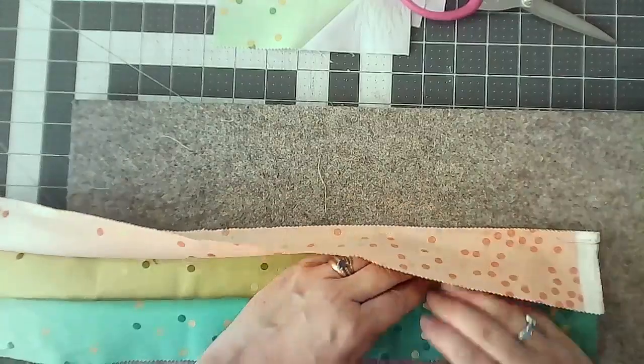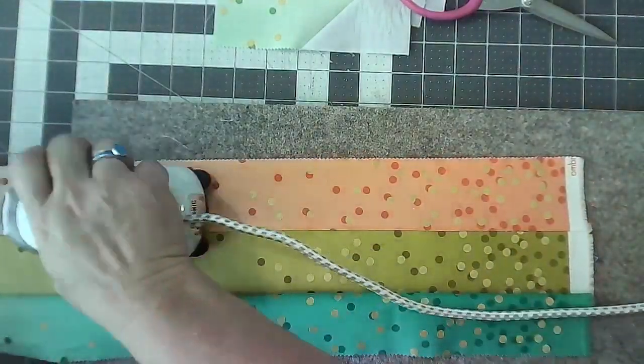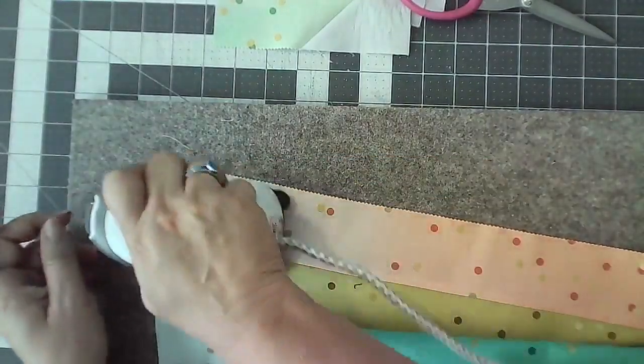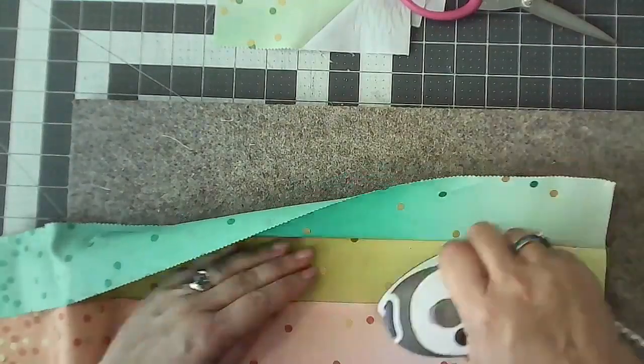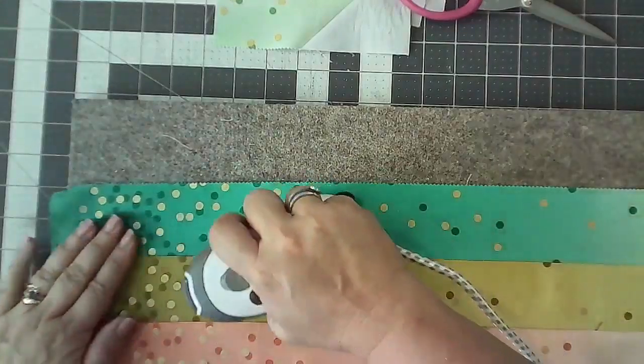So we're starting off with just a strip set, okay? And this can be, as I was saying, any size strips. I just happen to be using jelly roll strips because that's what I had. Let's iron that out.